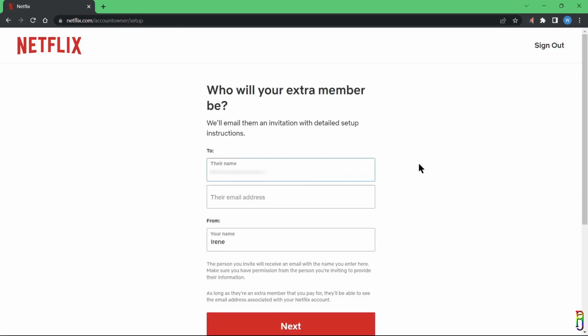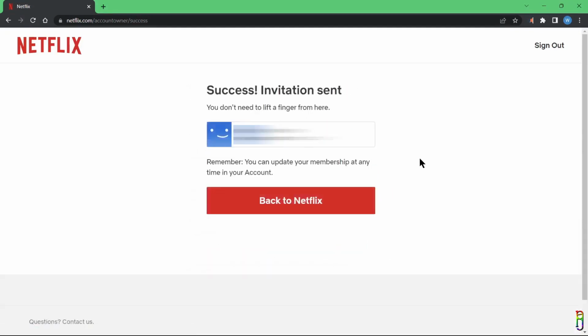So now we will need to enter the name of the person you want to invite, along with his or her email address. And you can also put in your name here to inform the person where the invitation came from. Then click next. And there you go. Your part is done. The invitation is sent. Now it's up to the invited to activate the extra member account.